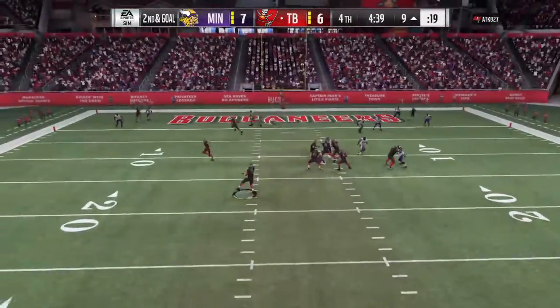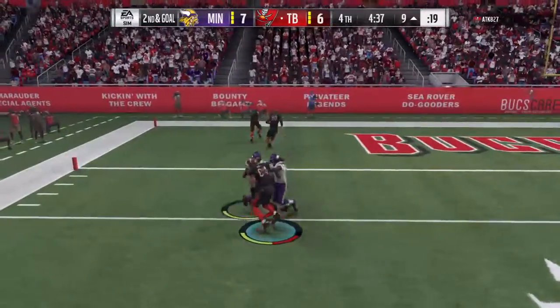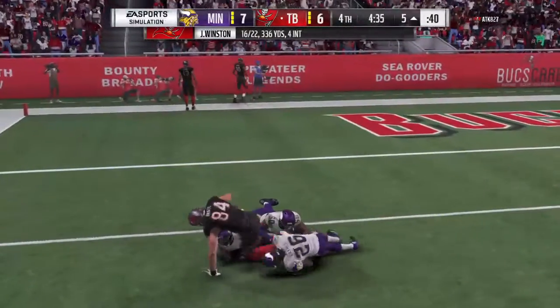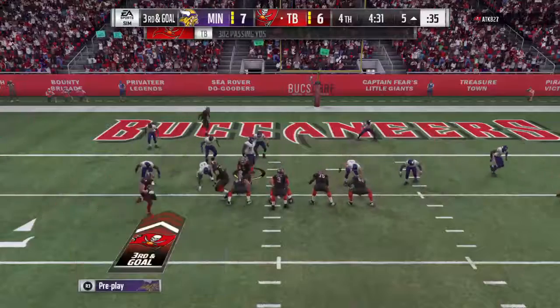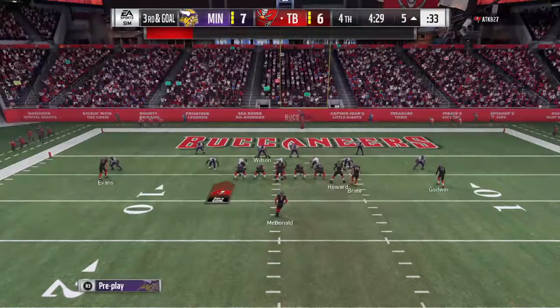On play action, Winston. This will be caught just inside the 10. And he'll be brought down this time at the 5-yard line. 5 yards that time on the completion. And now it's 3rd and goal.